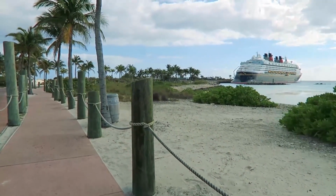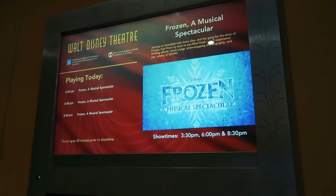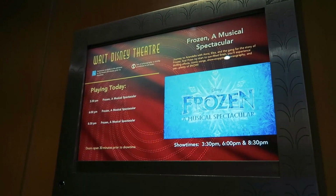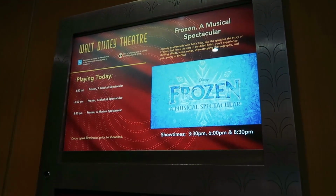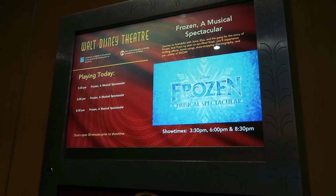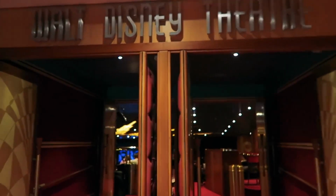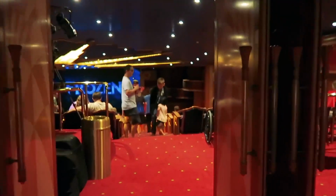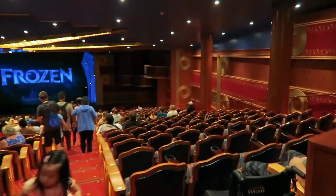We're going to go see Frozen, a musical spectacular, which is the brand new show here on the Disney Wonder. Tim went this morning and got to see some of the costumes and the sets. We're real excited that we actually get to see it finally. They have an afternoon show, so we're going to go see that to avoid some of the crowds.